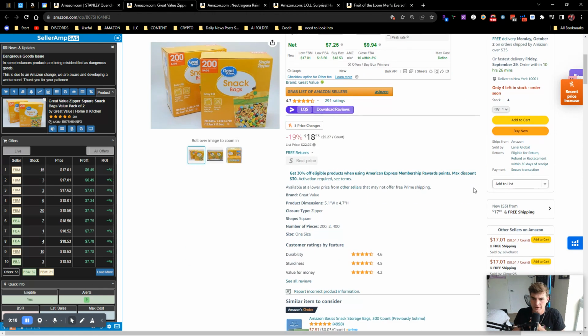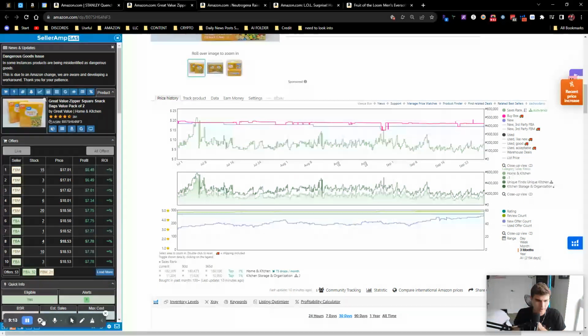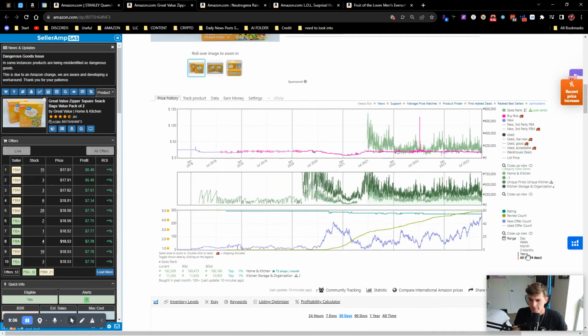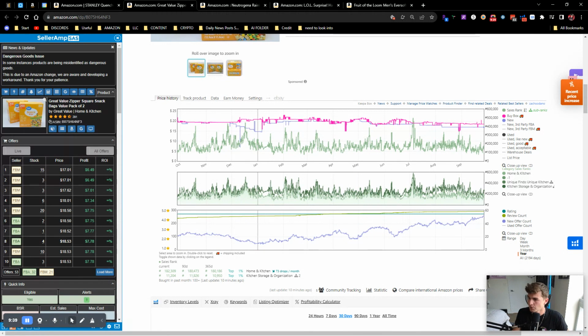So right here, again, we're not going to be looking at how much we're buying it for. We're just looking at Keepa charts for this example. But basically, okay, these are the kind of charts that you want to be looking for. You don't want to be looking for charts that the price is super volatile. You want to find charts that the price is super stable, as well as the new offer count. Because we want to be able to forecast into the future what this item will sell for and how many other people will be selling this item.